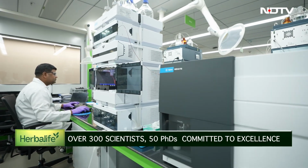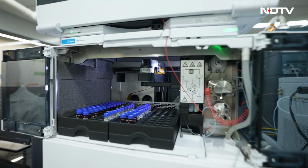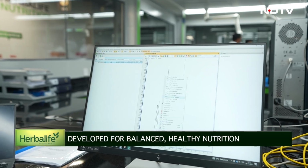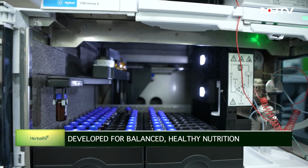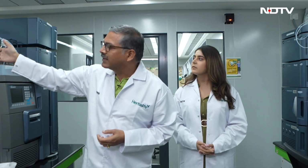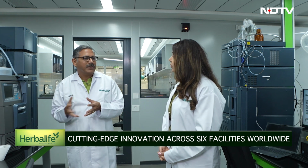Mr. Ashutosh, some really complex and sophisticated machinery is seen here. Could you tell me how do these add to the nutritional profile of the product? Each machine housed in this particular room is meant for a different kind of analysis. These are the HPLC equipments, which are meant for the vitamin analysis, the sugar analysis, those kinds of things.